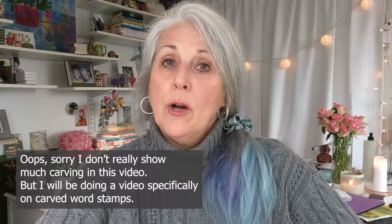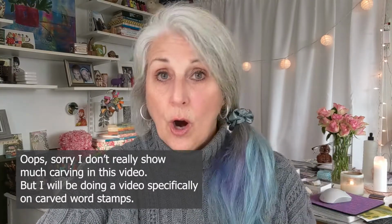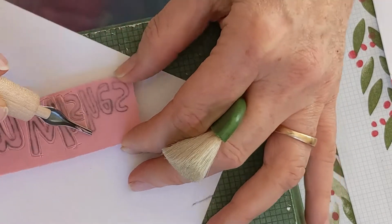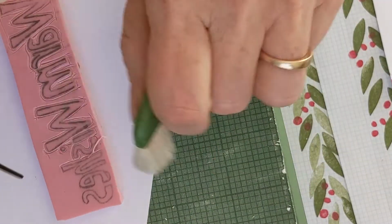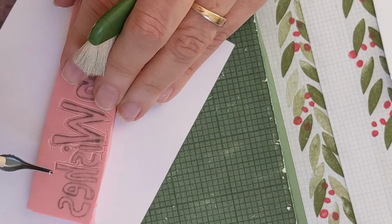The thing about this design is it involves hand lettering, and it comes in the form of hand carved lettering. So we're going to be carving out the words for this particular card. And I will tell you that carving letters and phrases and word stamps can be a little tricky. It's tedious, and one little mistake can make a difference in how it turns out.